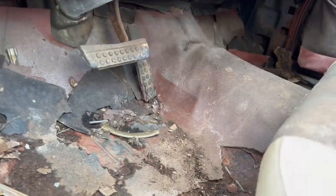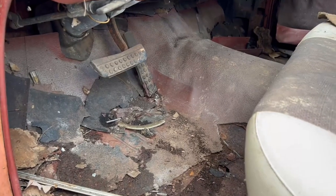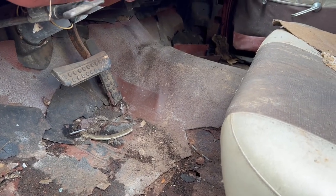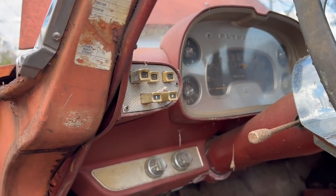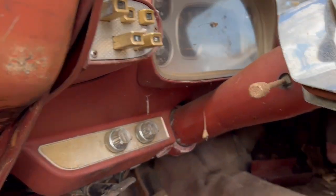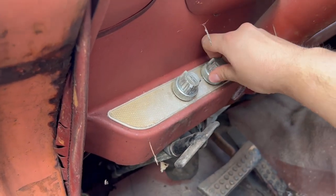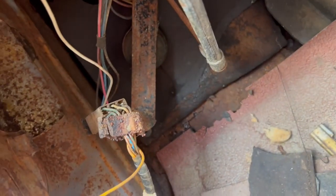Floors are not the worst I've seen. The original rubber floor in all station wagons in this era had rubber mats. Didn't matter if it was top of the line or bottom of the line, they had the rubber mats. This car also has power steering, TorqueFlite 3-speed automatic, variable wipers, and a windshield washer, which the pedal's right there.